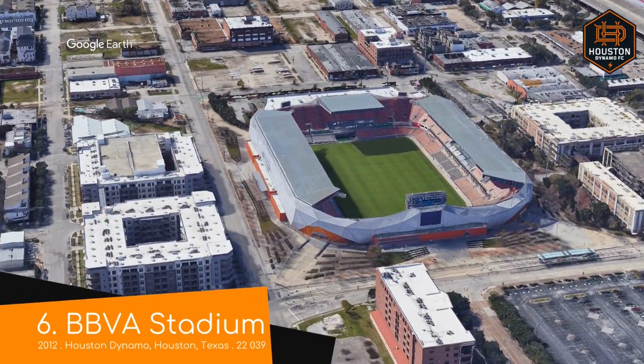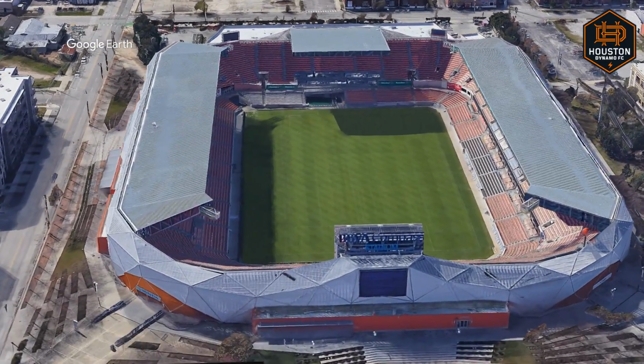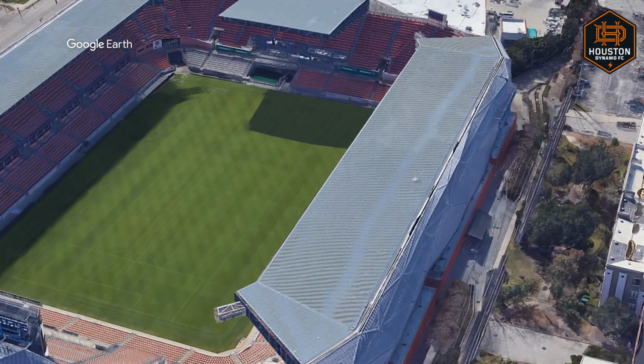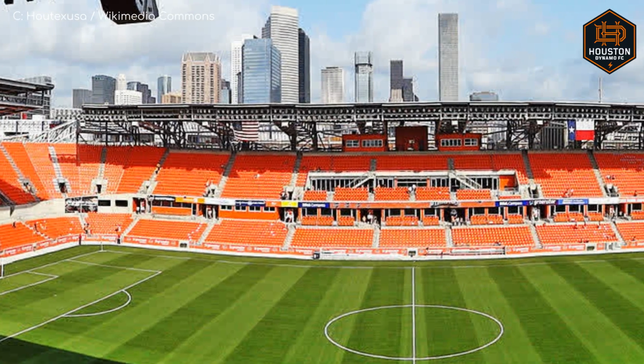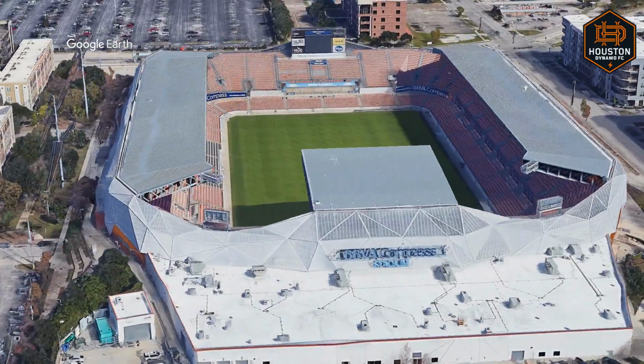BBVA Stadium. You might be thinking it's a little high, but in my opinion it has the best looking exterior for a soccer specific stadium going round. Plus the striking orange seats, and from some of those seats you get a partial view of Houston's skyline. This section of roof is a little strange though.